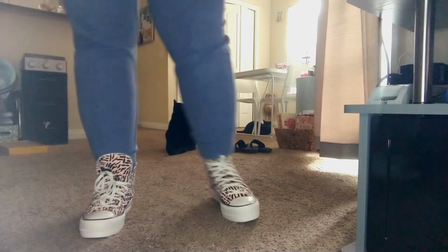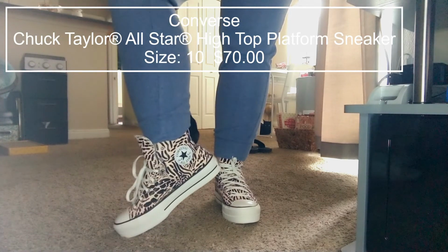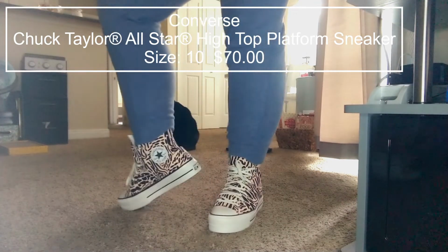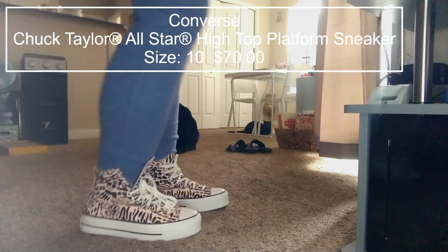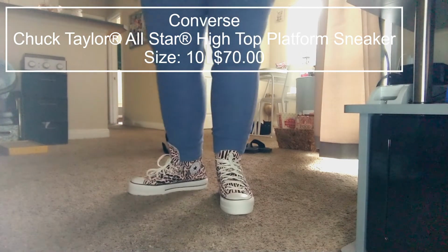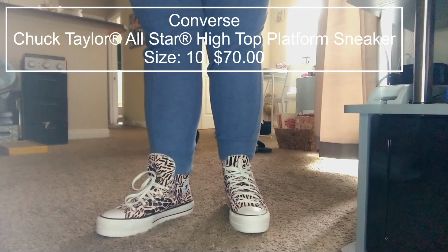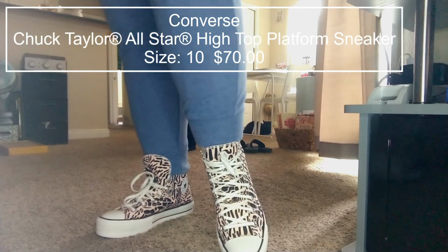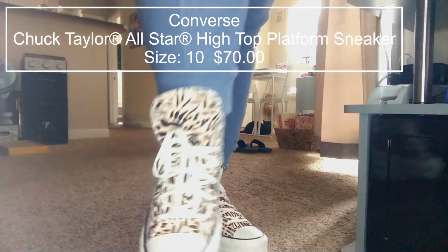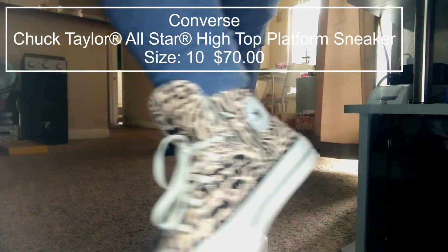They've got little glitter in the plastic there. These are the Chuck Taylor All-Star Lift High Top Platform sneakers. They're a size 10 and they're $70. And these are a pink. You can lace them all the way up like I have here, or you can lace them halfway up like I have here. Okay, sorry I've got you down on the floor, but let me show you these close up here.